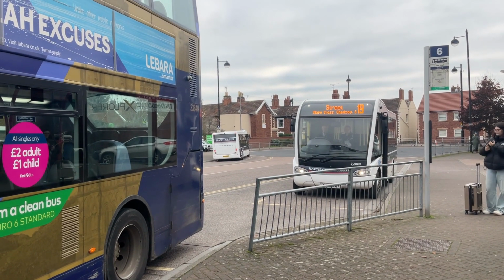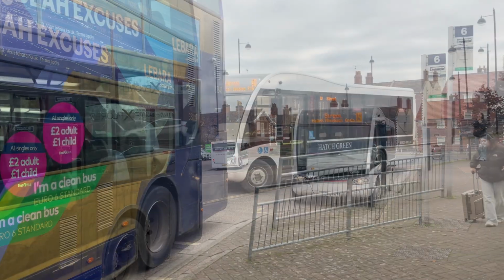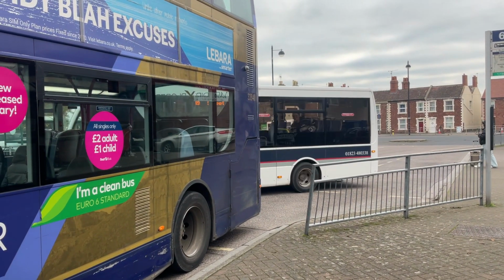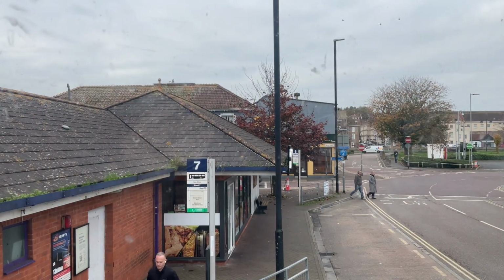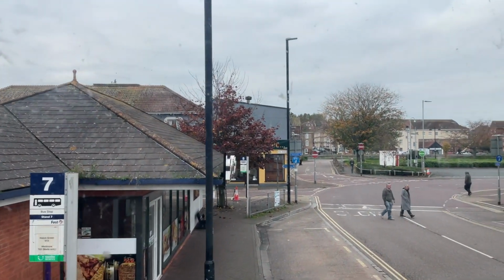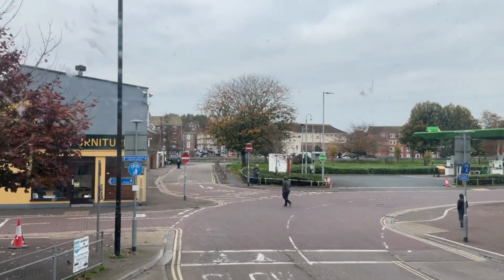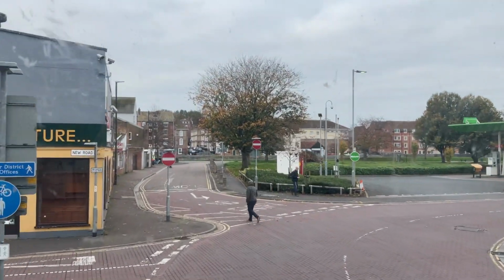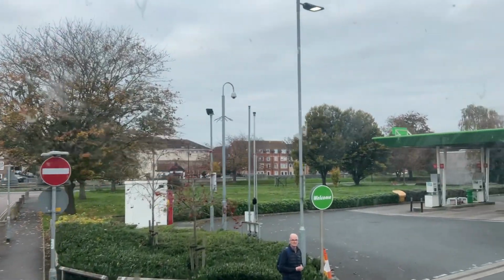There goes this Hatch Green Coaches Optare Solo SR on the rival Route 19, which rivals the 375 between Bridgwater and Street, and the bus route is actually quicker than the 375. However, it only goes as far as Street, and the next bus is usually a 375 anyway. Anyway, here we are leaving Bridgwater bus station a few minutes late at 9:08.